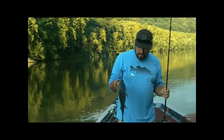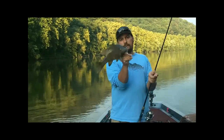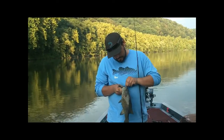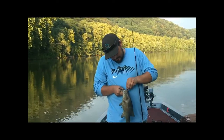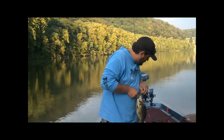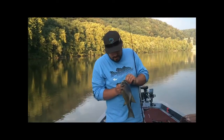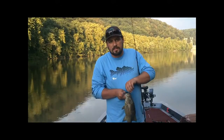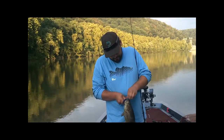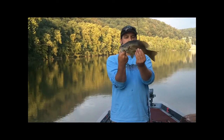Justin Watts out at Conowingo Lake again. Another smallmouth, little chubby guy here. I got him on a drop shot. I got a Missile Baits Missile Craw in, I don't remember what the color is. It's like black and blue basically. Black on top, blue on the bottom. There he is. Little fat guy though.